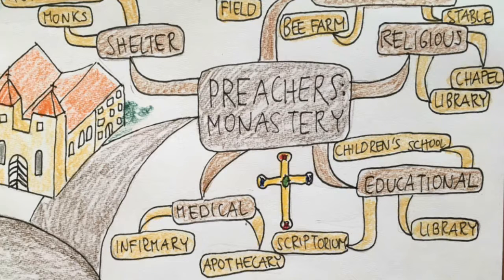Responsibilities also included teaching children, rewriting manuscripts in the scriptorium, and having accessible libraries with educational books for students and monks themselves. The two features mainly with a religious function were the chapel and the library again. They held communal prayers in chapels, sometimes in the gardens too, and used religious scripts from the library for their sermons. Monasteries often sheltered travelers and had sleeping quarters for the monks.